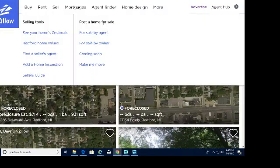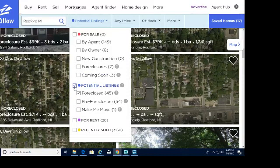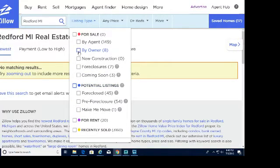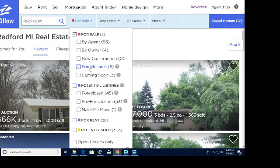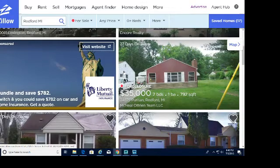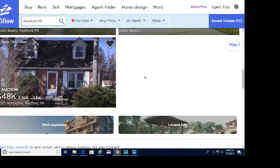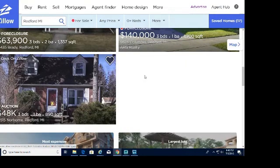So let's go here. If you are actually looking to buy a home that's active and on the market, you would simply go here to properties for sale and check foreclosures. And if you notice, there's only 6 foreclosures on the market. So when we first started, there were over 190 homes that were showing for sale. And here you can see that there's only 6 that are actual foreclosures.